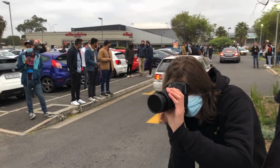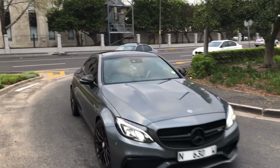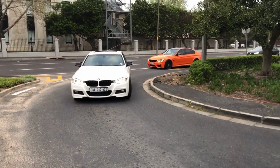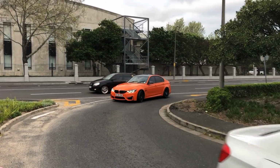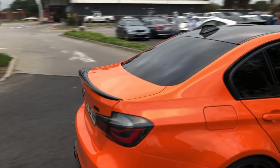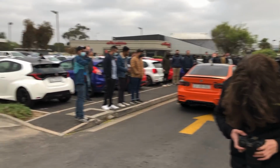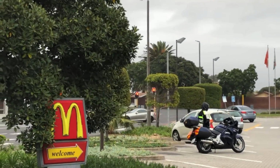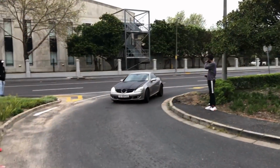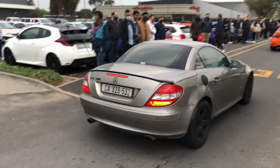Making some noise for everyone. See if you'll do some more. Never mind, just turned it off anyways. So there's the one GR Yaris, and there's the other one just sticking behind the boys. So it has filled up quite a bit already, and still got about 20 minutes to go before we leave.